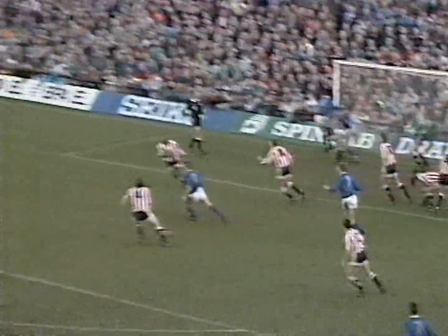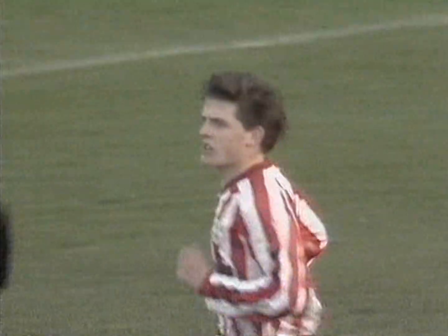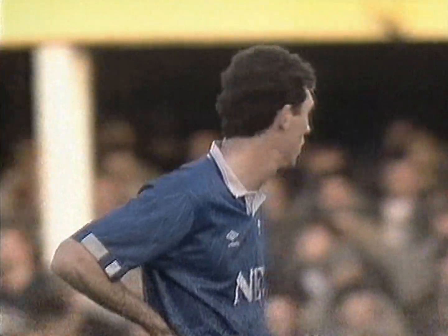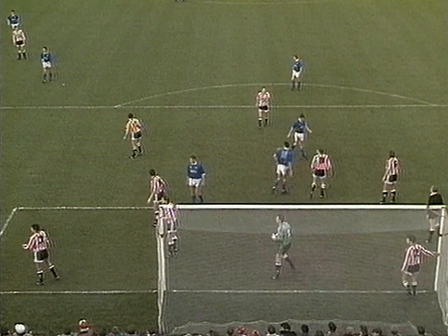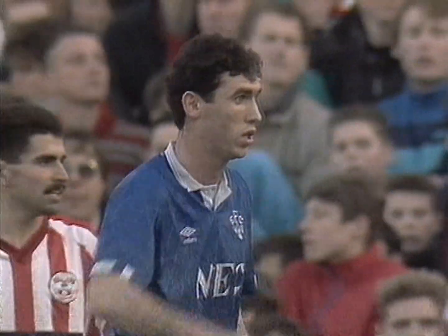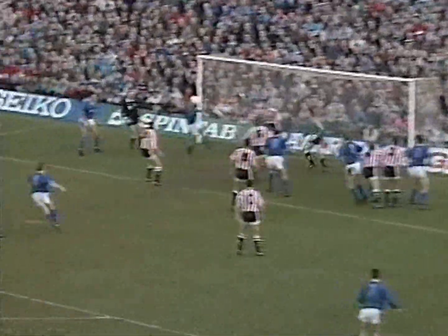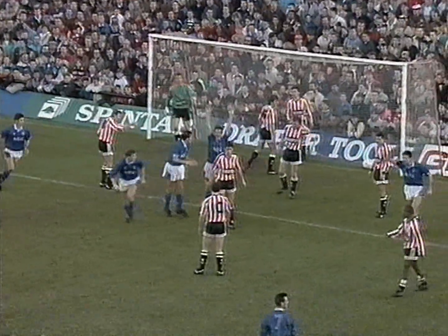Sheedy's corner, and off the line, and they'll always be dangerous at set plays as long as Kevin Sheedy is in the side, and Martin Keown came in well to make contact there, and Dodd was doing his job by the post. And it's Keown again, and it's rounded off at the back post by Norman Whiteside.